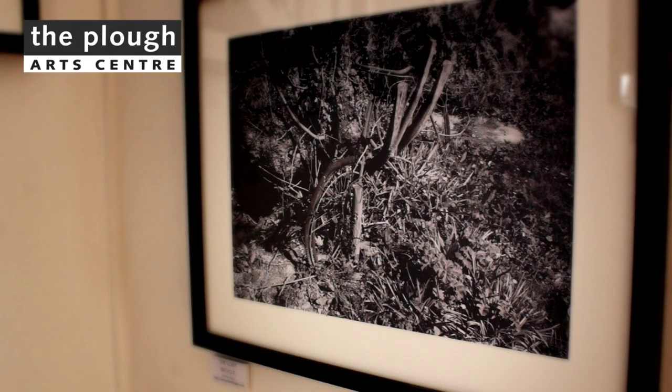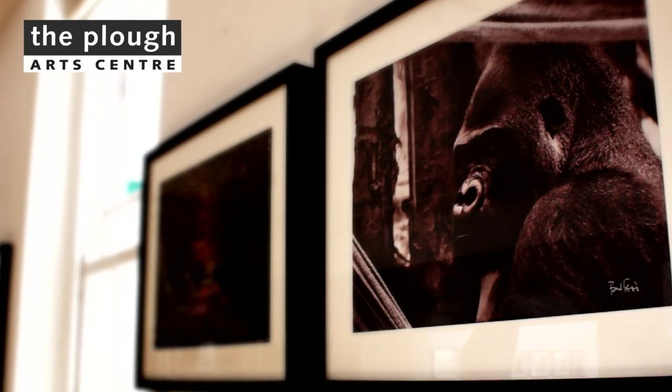There's a picture there of a forgotten bicycle that a tree has grown through, and bicycles, everybody has different feelings about them. There's a picture of a gorilla in London Zoo there. That's going to awaken all sorts of thoughts.